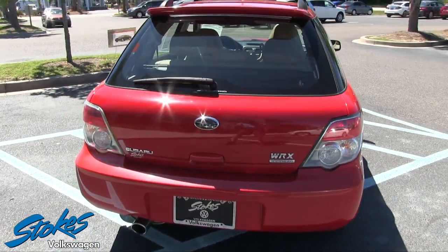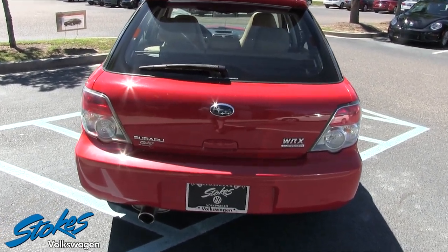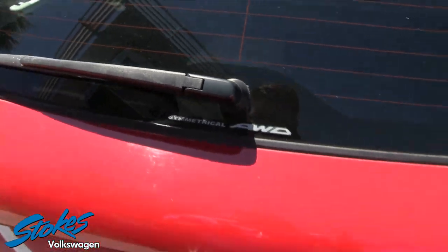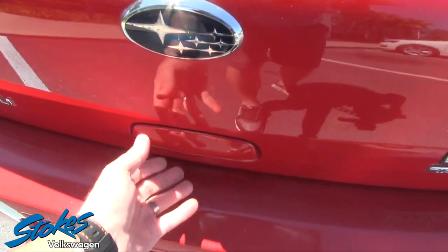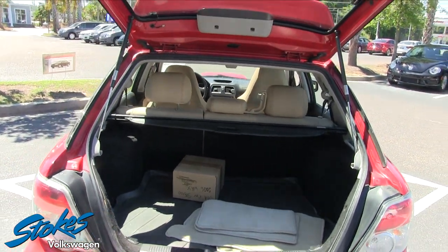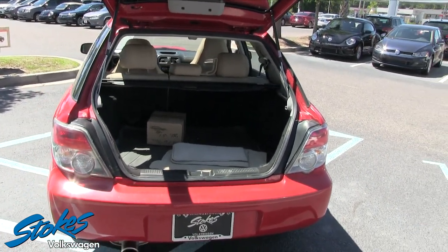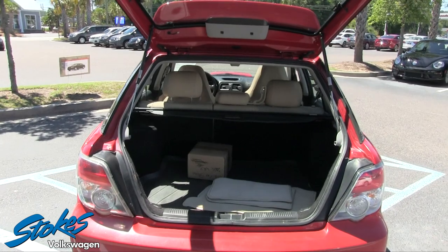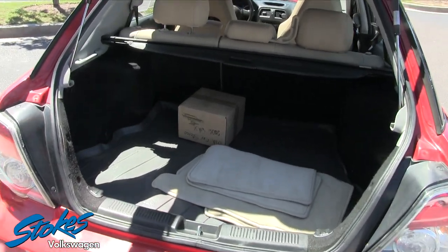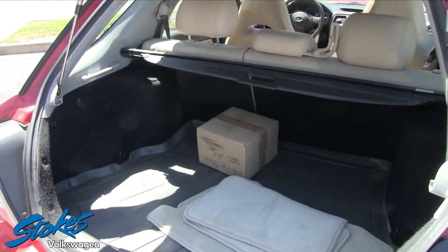What a beautiful car by Subaru. And again, symmetrical all-wheel drive. So that's always nice to have. And yeah, there's the badge right there. That's one thing that's great. You may say to yourself, I don't need all-wheel drive. I live here in Charleston. We don't have any snow or any rugged terrain or anything like that. But folks, we do get a lot of rain down here in South Carolina, and all-wheel drive is definitely gonna help the vehicle handle better in those kind of weather conditions. And the handling and driving capability of the vehicle with all-wheel drive is gonna be so much more fun.